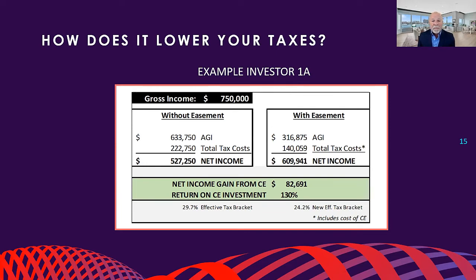Still pretty good. Now, with the easement investment, he brings his adjusted gross income down, because remember, you can deduct up to 50% of your adjusted gross income for up to 15 years. He brings his adjusted gross income down now from $633,000 to $316,000. And that basically cuts his total tax costs.